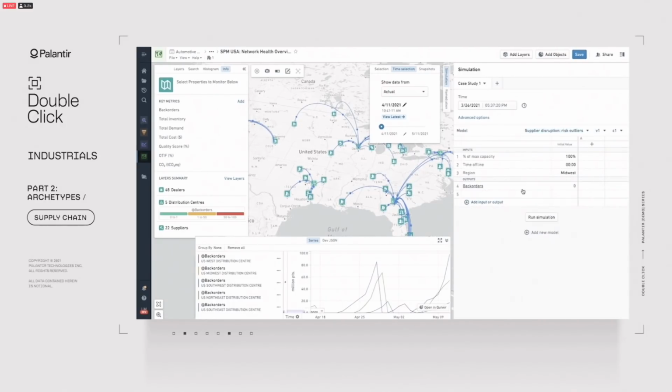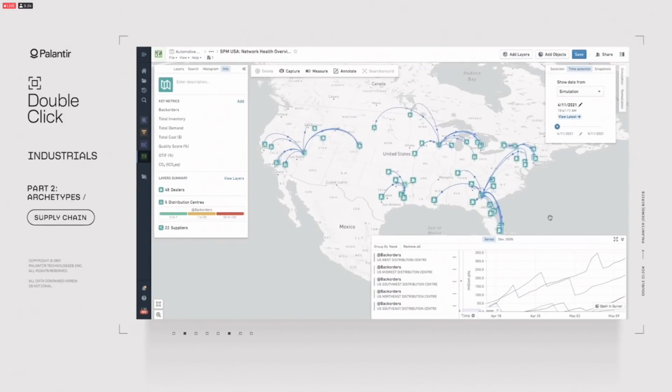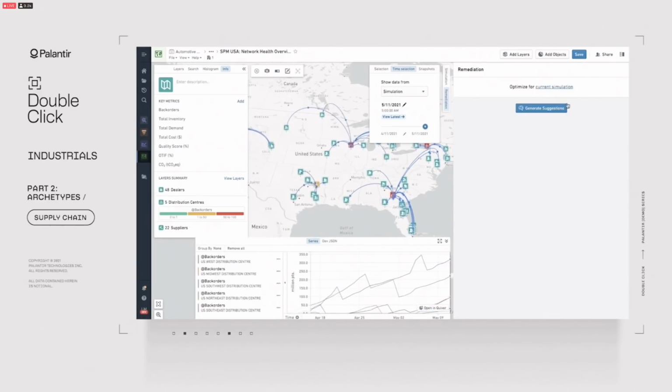What happens if certain suppliers go offline? What happens if I double my production of a given vehicle in the next 18 months? Or what happens if I were to change these inventory levels? So let's actually simulate what will happen if suppliers in my network unexpectedly go offline. I can review the potential impact this would have on my supply chain health, and also be given suggestions on how to optimize my network to take on future disruptions.